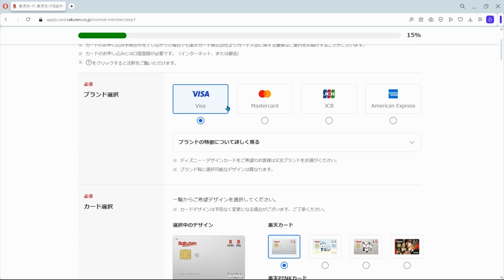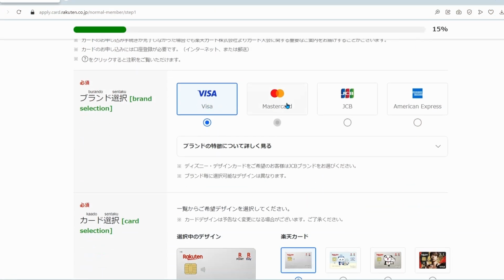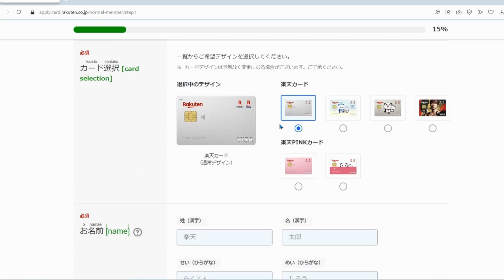Now, it's time to fill out the application form. To make things easy for you to grasp, I added English labels and furigana. These labels will not be visible to you. I recommend Visa over MasterCard because Visa is by far the most common, making up 52.8% of cards in circulation. Choose a card design that you like.